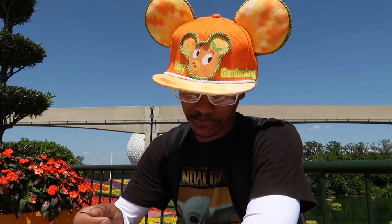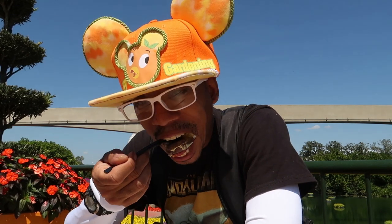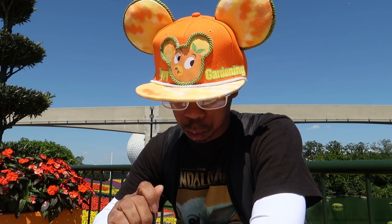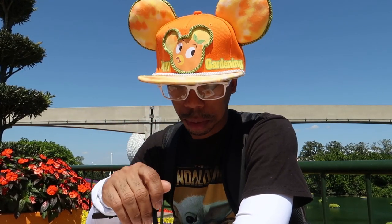Okay, let's try the eggplant, because I like eggplant. I haven't had eggplant in a long time. I hope this is not hot sauce. The eggplant is cooked very well. I like the eggplant. Baby carrot. Yeah, baby carrot is not really soft or anything. It's still hard.